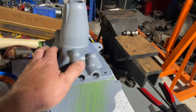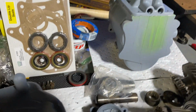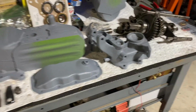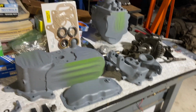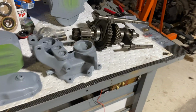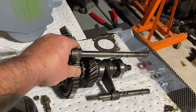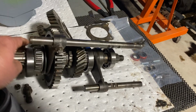This is a T90 transmission housing. This actually goes on the other workbench where the transmission parts are. But this stuff, when I opened up the transmission and the transfer case and all that, you saw in the pictures, these gears, everything was just swimming in rust. So I was able to clean a lot of these up. You gotta inspect these teeth.